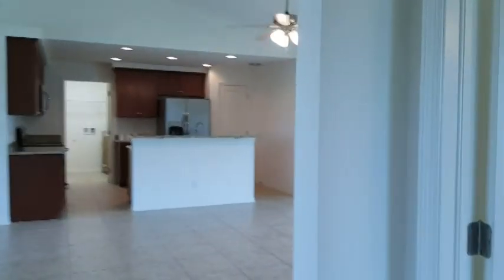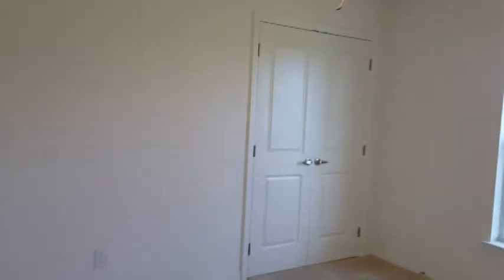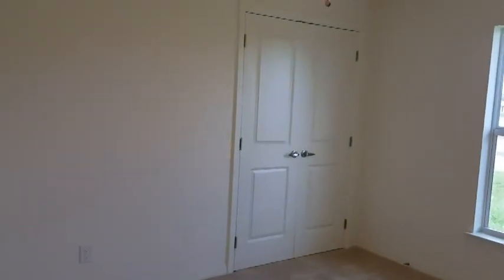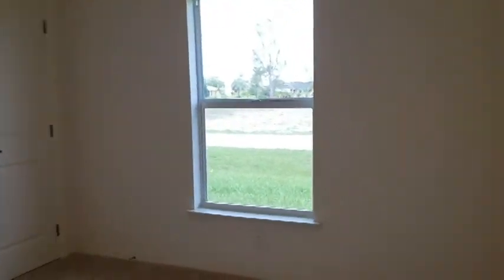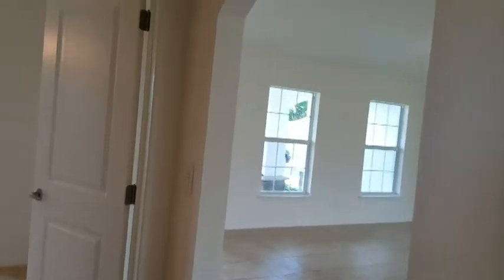Now stepping out over here, second bedroom, just like the first one, has the beautiful double doors and they're upgraded, otherwise it's going to be bifold. That's the fan. And bedrooms are all about the same size. They're nice size bedrooms. And again, abundant 110 outlets, cable TV hookups and telephone hookups in every room.